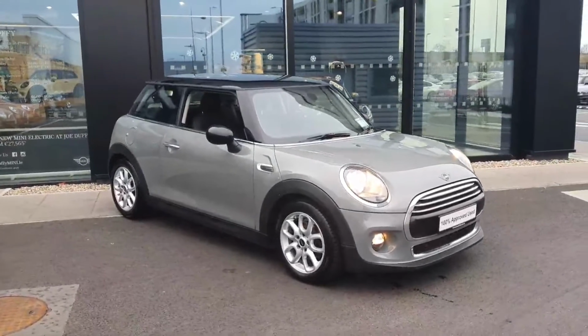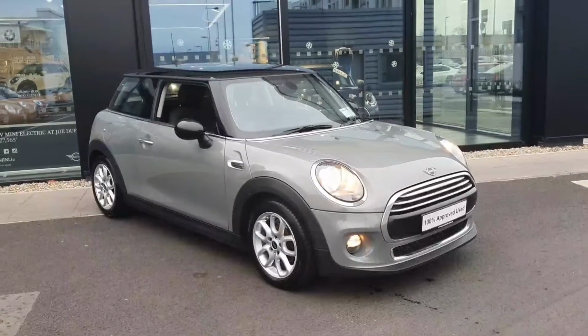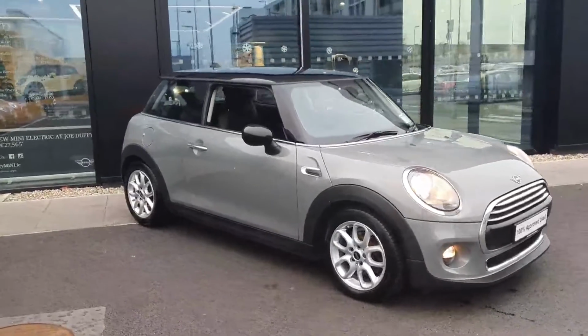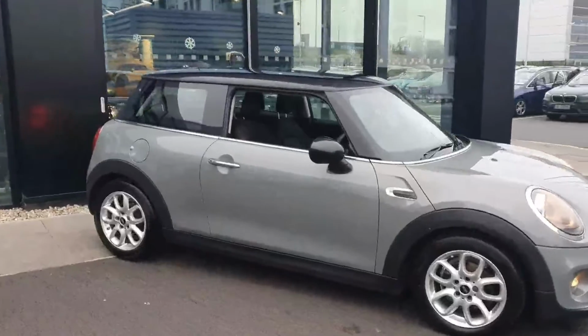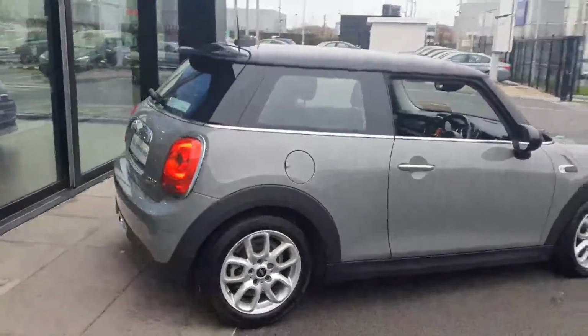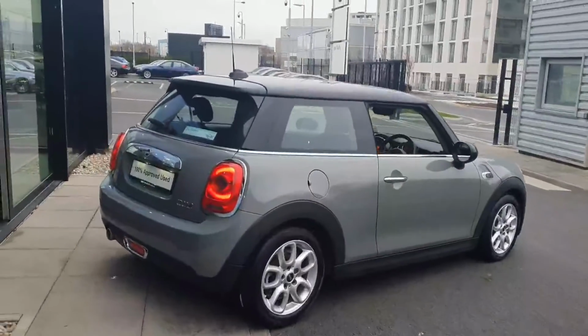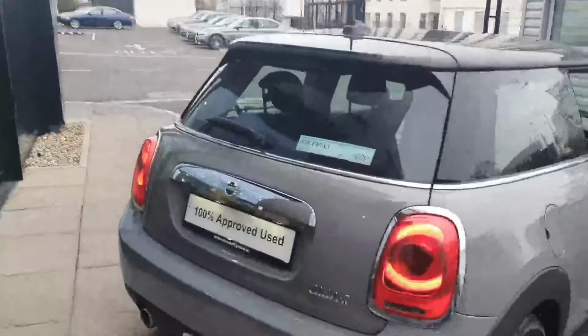This here is our 2019 Mini 3-door hatch, finished off in the ever popular Moonwalk grey paint with the black roof and black mirror caps painted to contrast. It's a really classy looking car, and you don't see many of them in this kind of spec on the road. This one has the gorgeous 16-inch alloys finished off in silver, which just offset the paintwork really nicely.